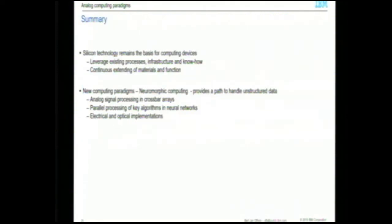So with that, I would like to conclude by indicating that silicon technology will remain of importance. Neuromorphic computing is an important new direction, and there are several ways to implement efficient, low-power and high-performance accelerators for next generation neural networks. Thank you very much.